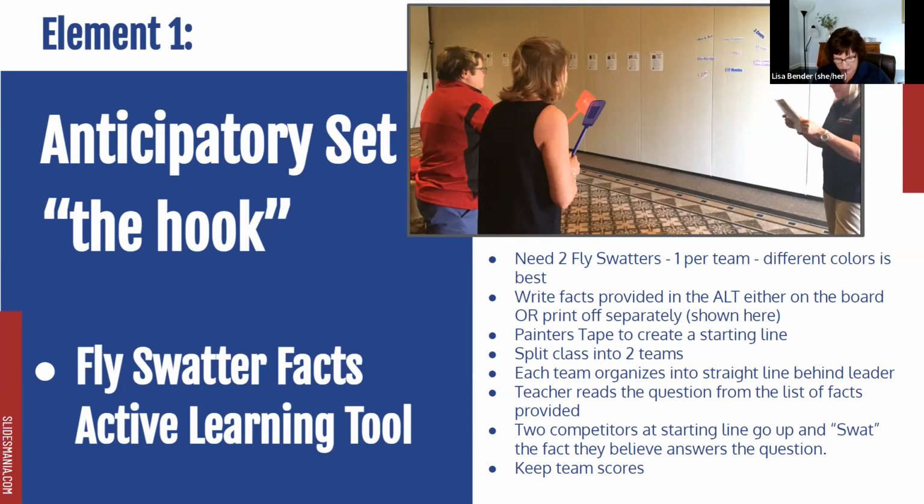You have some kind of starting line. We often suggest painter's tape for creating a simple starting line. And you have the students line up in their team in a straight line. And you, the teacher, will read off the facts about transportation, housing, or food from the lesson. And they will compete against each other. Each person at the front of the line is given a fly swatter.